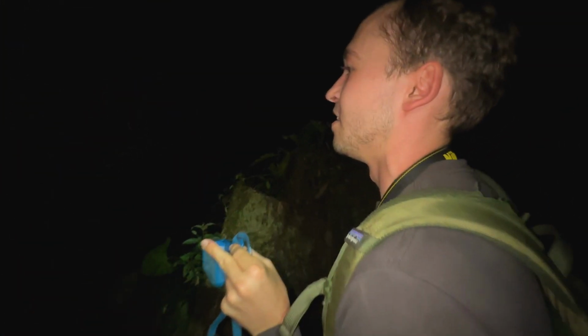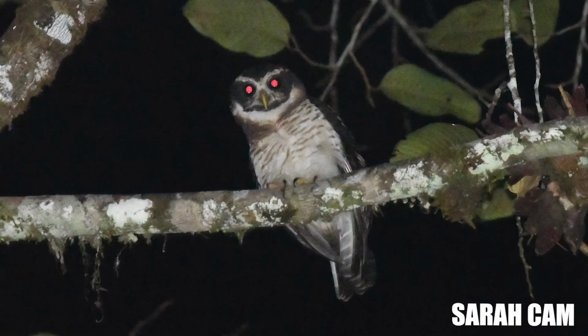So Eric found a band-bellied owl. We've been hearing these all trip long. So if we follow the tree all the way up, it's right there, that little blob. Get some closer video shots.